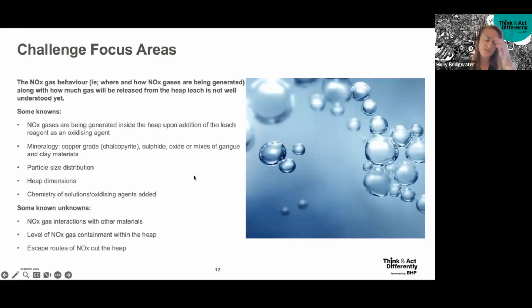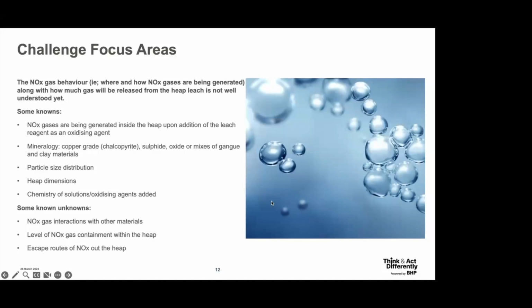Claudia, I didn't put this on the slides, but obviously with this being something in development, in terms of trialing solutions that can help mitigate the gas, could you maybe talk a little bit about what the setup would look like for demonstrating any potential solutions?